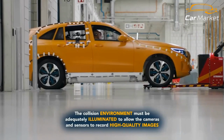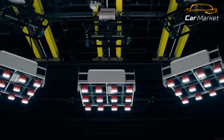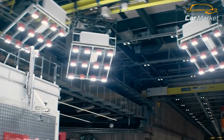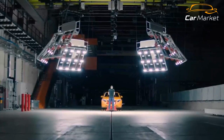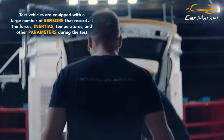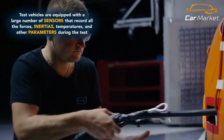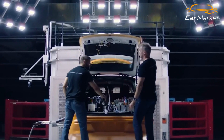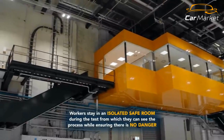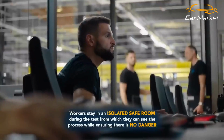The collision environment must be adequately illuminated to allow the cameras and sensors to record high-quality images. Test vehicles are equipped with a large number of sensors that record all the forces, interiors, temperatures, and other parameters during the test. Workers stay in an isolated safe room during the test, from which they can see the process while ensuring there is no danger.